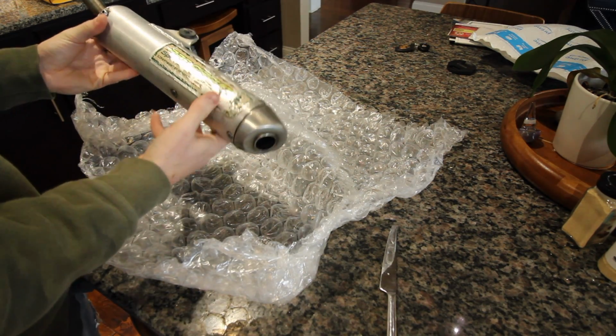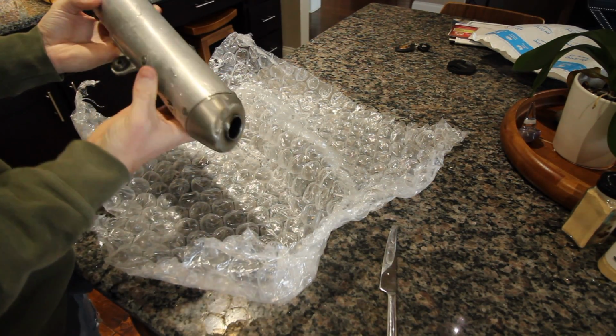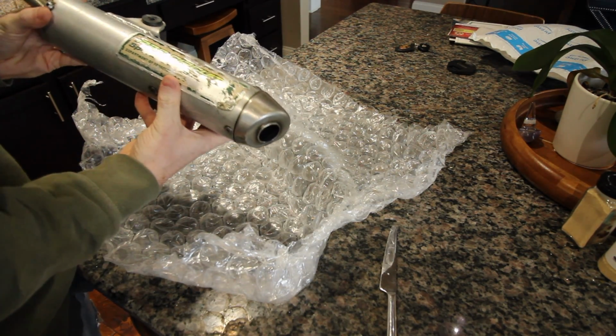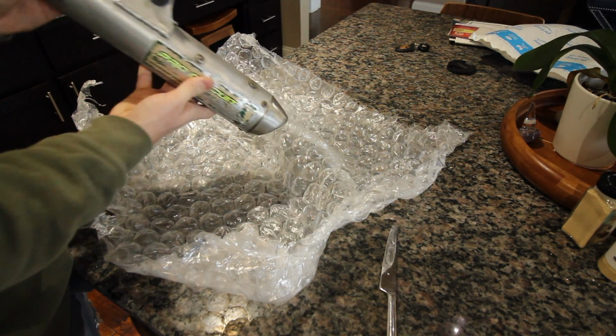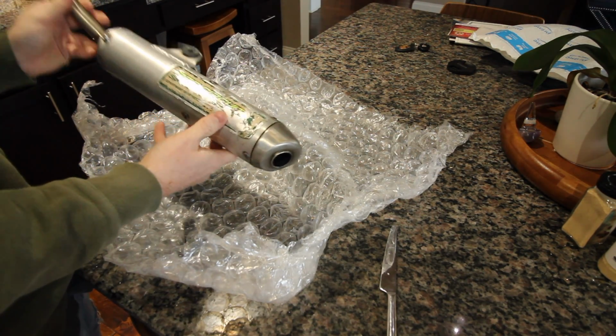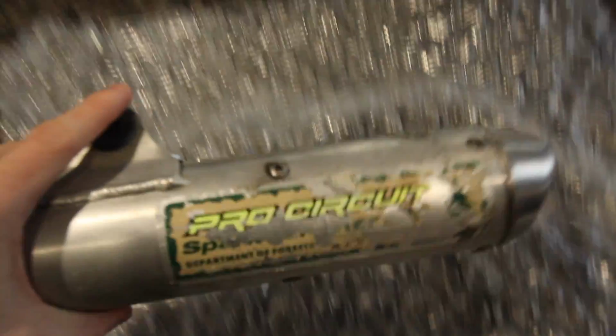Look at that. That is nice. So this is a really nice pipe. Obviously it's used, but these brand new are like $130. It's a Type 296 silencer. So we're just gonna go ahead and install this on the 85, see how it turns out. Think it's gonna look pretty good. Got a socket, got the pipe, let's go.